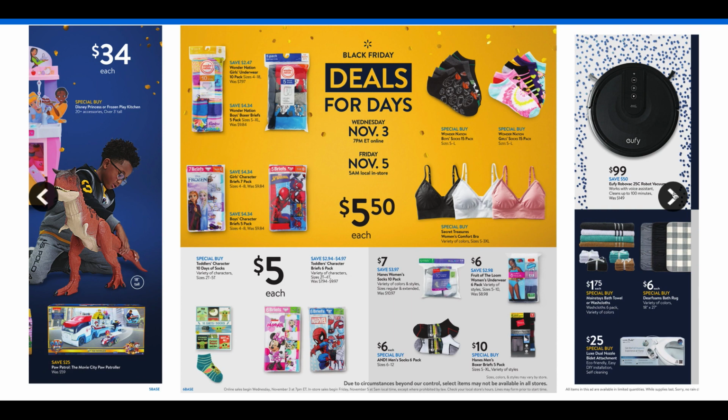You know what? I got them for Christmas. Ain't no shame. Ain't nothing like a new pair of socks. Underwear, all that good stuff. And then we have the Disney Toddler underwear for $5. And there's also Hanes products that are, you know, cheaper priced. There are definitely some savings on socks and underwear.